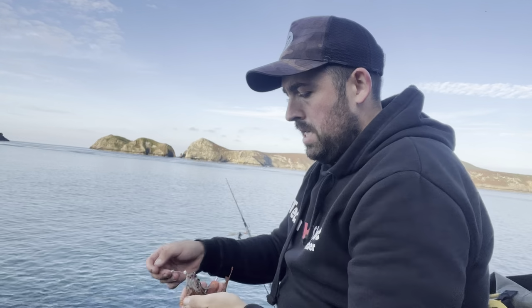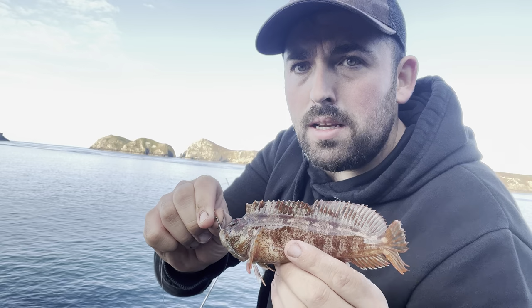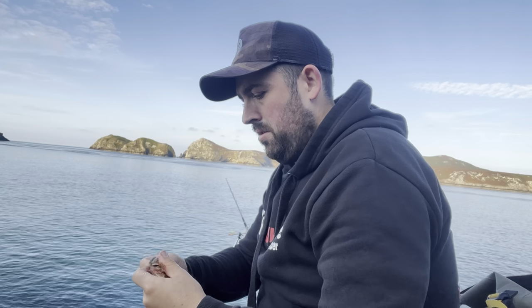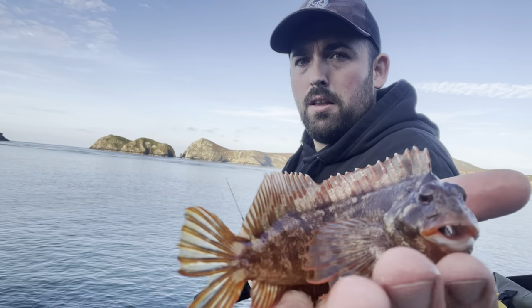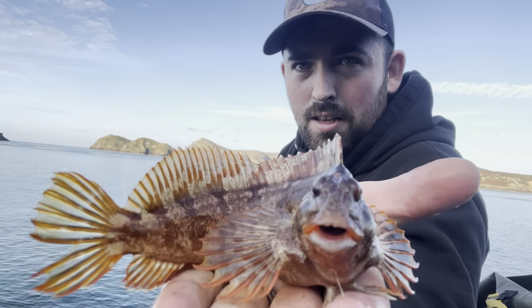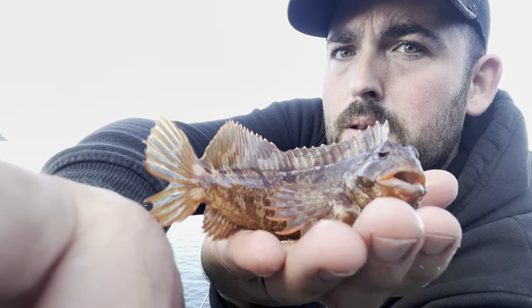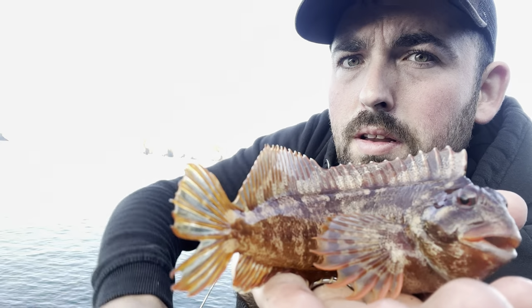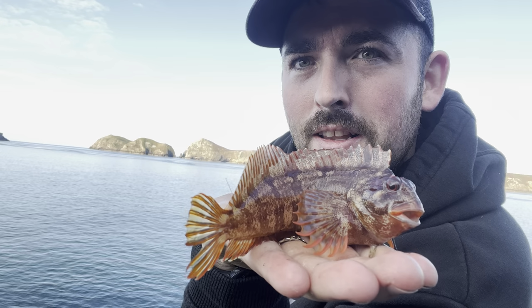This is a lovely big tompot blenny. Stunning. Hungry bugger. Look at him. Focusing on it. Come on. Beautiful. Get him popped back.